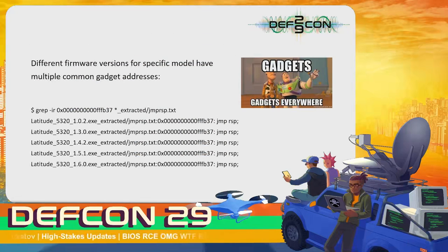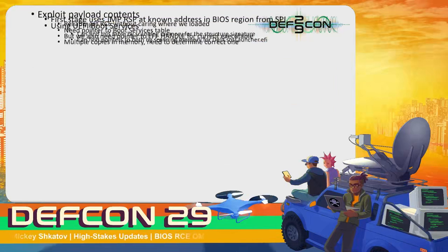The firmware across model families and different models tends to be different, but within a specific model, the different firmware versions tend to be similar enough that you could find common gadget addresses across all of the available firmware images. Here's an example from the Latitude 5320. All of these versions have this gadget at the same address. It's totally useful for us.